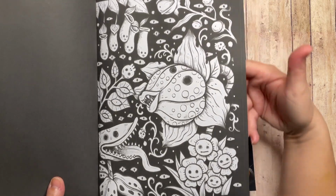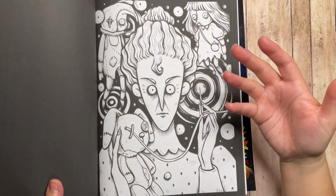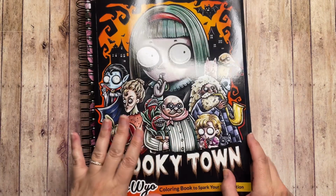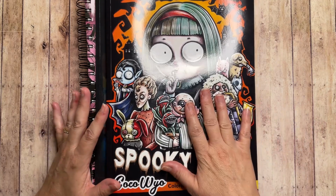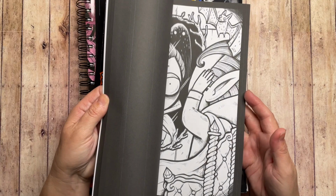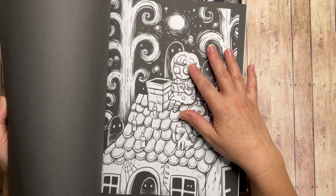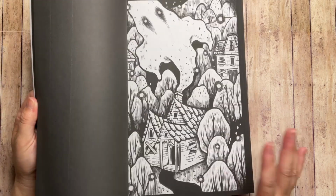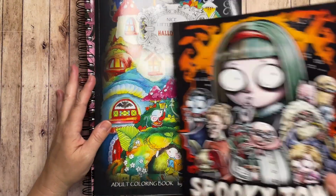Some creepy flowers there. All right, and then we have another house, and then this gets into another character. So I really thought that was a creative way of doing a book, and not just random pictures here and there. So I'm going to be having fun with those. These are all black backgrounds, and a lot of black background on the main page too. So a lot of black, but I think it looks really good colored. So those should be fun.